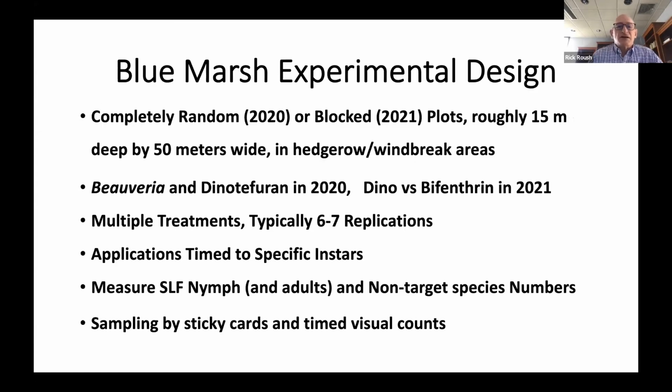The experimental designs we used at Blue Marsh over a couple of years included a completely random design in the first year, and then, for reasons I'll explain later, a block design in 2021. These were, for us, relatively large. We would probably have liked to go larger still, but even though the Blue Marsh area is quite expansive, there weren't so many areas that had what looked like a relatively uniform population of tree of heaven, and therefore we thought a relatively uniform population of nymphs.